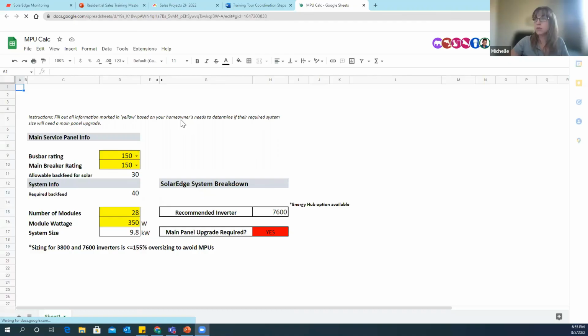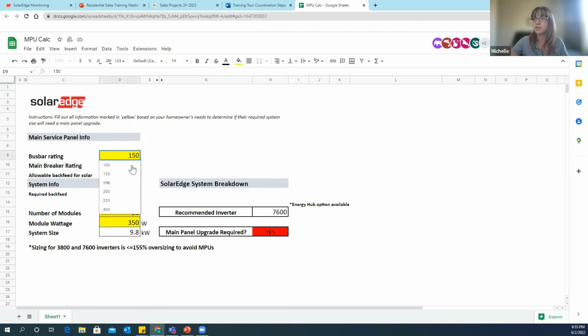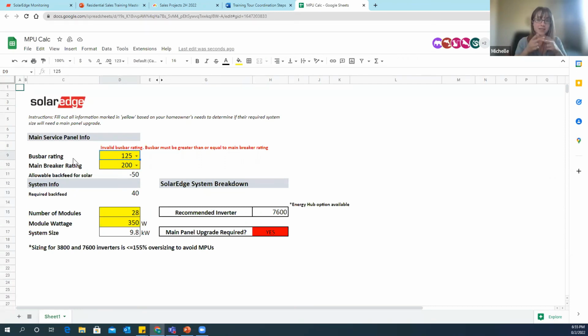But okay, so I have edit access now. I think everyone hopefully should. Thanks, Bo. So you have a selection down here for the bus bar rating and a selection for the main breaker rating as well. It will also give you an alert. Say, for example, if you put a bus bar of 125, it would tell you this is not possible, because a lot of times we get the main breaker and the bus bar mixed up. The main breaker always has to be either equal or less than the bus bar. The bus bar has to be a higher number.